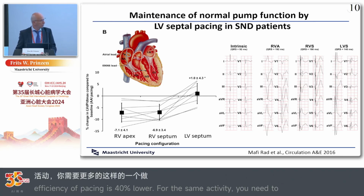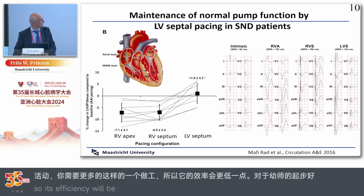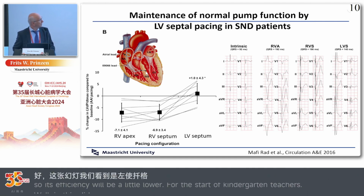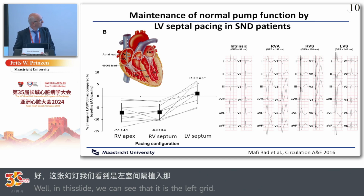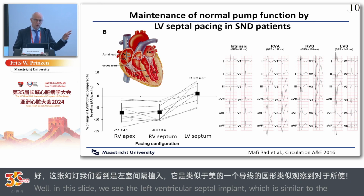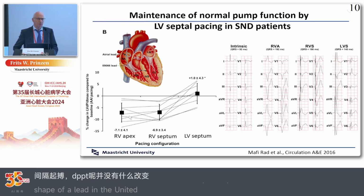That led us also to the first, what we call again, left ventricular septal implant with the same prototype lead from Medtronic in a sick sinus patient. And we again saw no change in dP/dt in left septal pacing, whereas a decrease in right ventricular pacing. And notice this is 1 year before the famous Dr. Huang paper.